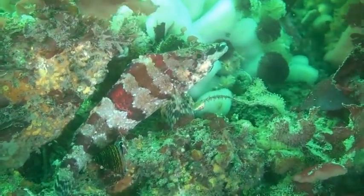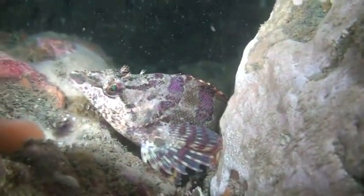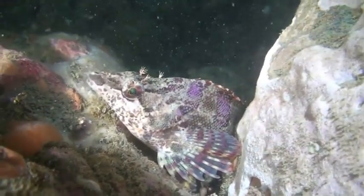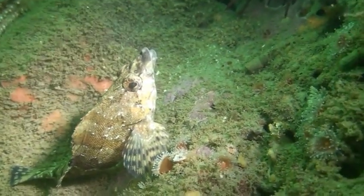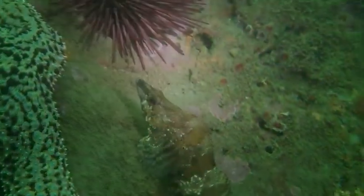The other fish that we see here that's very common are the painted greenling and the kelp greenling. But once again, if you don't slow down and look and really look at these fish and get the lights on them, you're going to go right over the top of them and never see them because they just look like the reef structure below us.